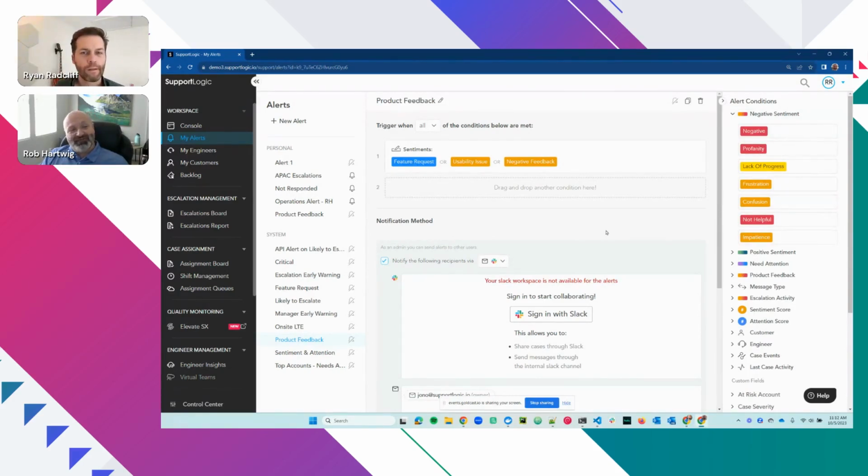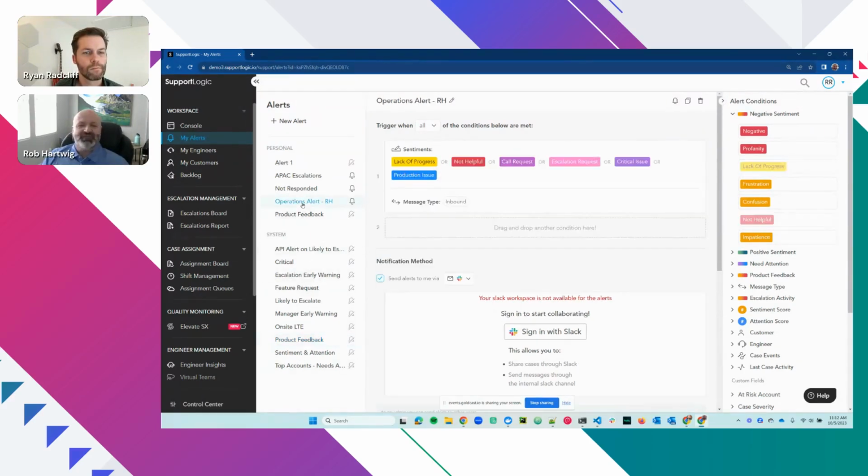I saw a recent one actually from Red Hat that I didn't see before. And so I created one similar to that, which is an operational alert. So maybe the ops team wants to know, are things being taken care of efficiently? Is there a problem? So they picked lack of progress because the customer's not seeing it fast enough, right? Helpful call request. So these are things maybe that an ops team, which just wants to optimize that, would want to be alerted on. And then you have options of how to be alerted, right?